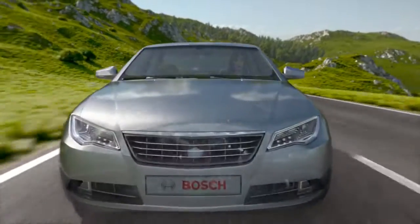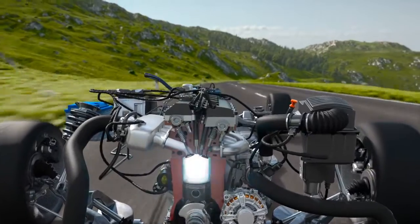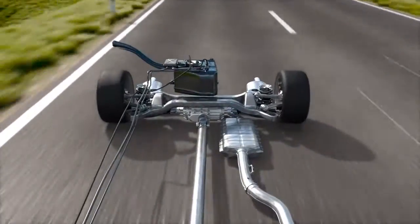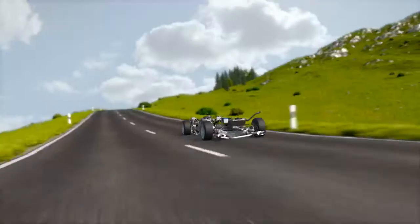air-fuel mixture right in the combustion chamber. This results in higher compression, thus improving efficiency. Torque and driving dynamics are increased, while emissions levels are reduced.